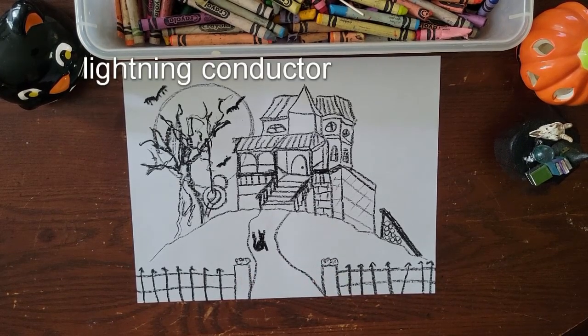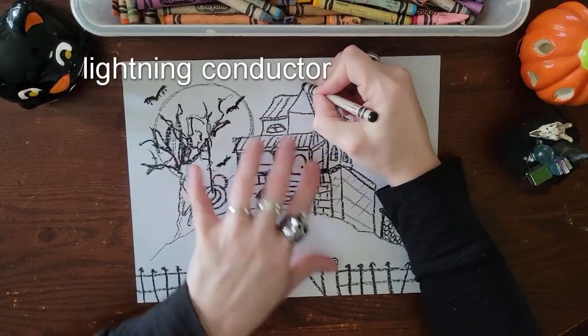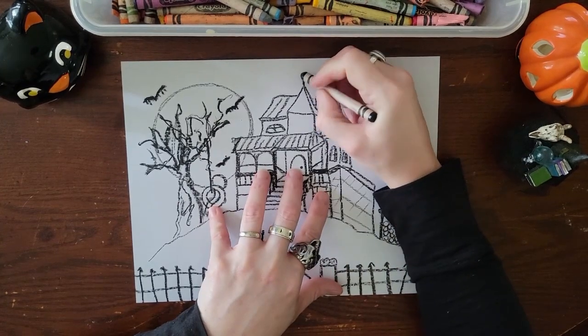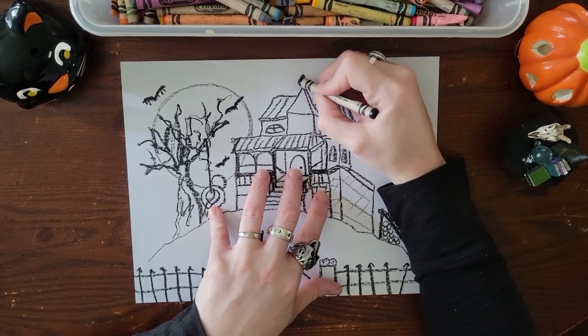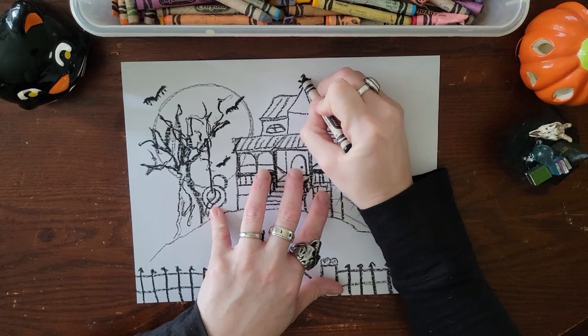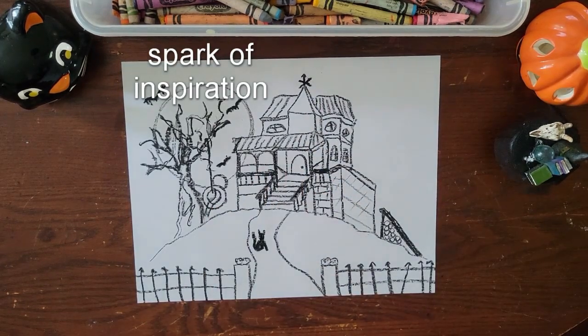Okay. Another is a lightning conductor. Usually with little, you know, Victorian looking dilapidated houses, there's a little wind vane. So there's my lightning rod at the top there. Very nice, very nice.